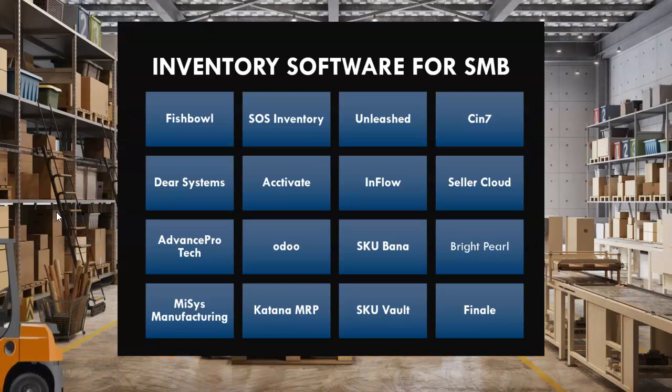connects to QuickBooks. Most companies that come to us do around 5 to 10 million a year, but we've helped companies that do anywhere from $250,000 to $100 million-ish. The software programs on this list are a great fit for companies of that size.